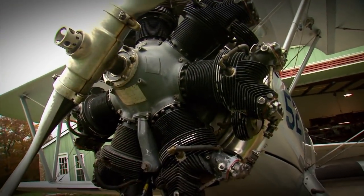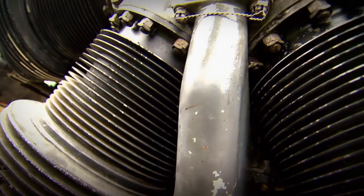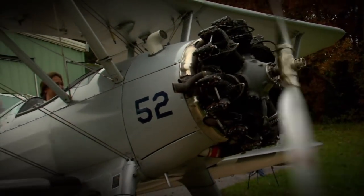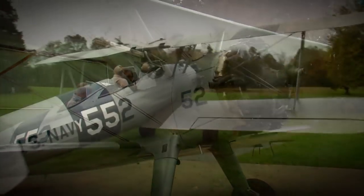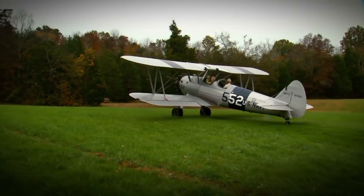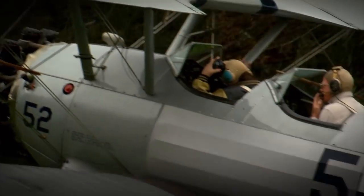Of course, the key to any hot rod is to have a big engine thumping out front. And the Stearman does have that. A seven-cylinder radial kicks out about 220 horsepower and allows the plane to fly at a blistering 90 miles an hour. But it's not the speed that's important here, it's the sound. Man, if you like Harleys, you're gonna love this thing.